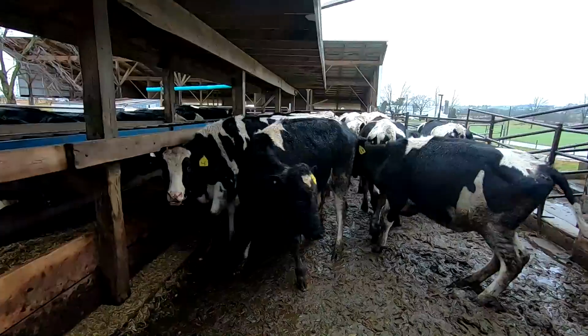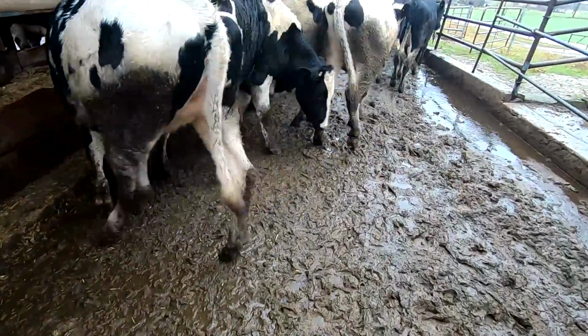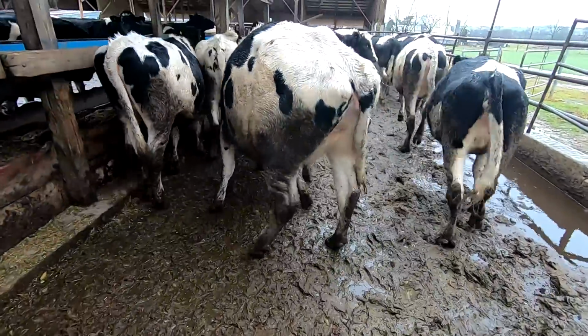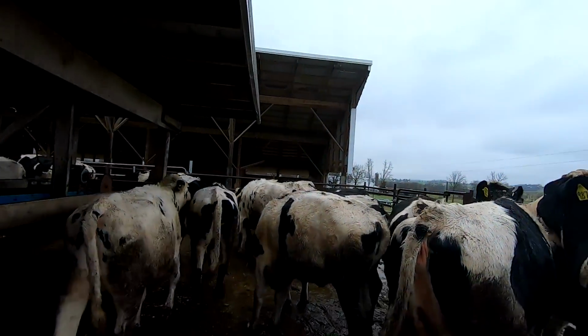Basement's all done. I like to scrape this up after it rains, especially if it's gonna get cold. This will all turn into ice. Won't be very nice for walking on for them. Come on, girls.